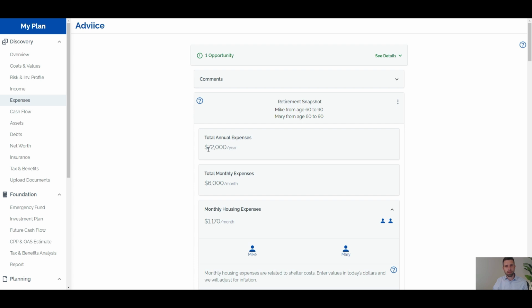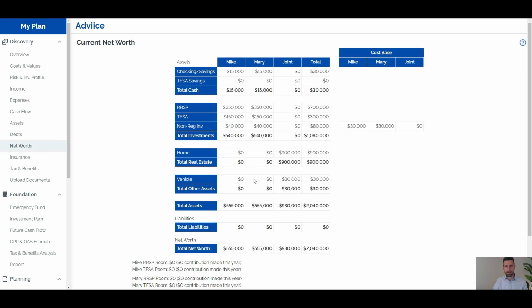But let's take a look at this base case first. So they've got 60 to age 90, $72,000 a year. And then let's take a look at their net worth and assets. So it looks like they've got $700,000 in RRSPs between the two of them, split fairly equally. Great. We've got TFSA, so $150,000 each, $300,000 in total, and a bit of non-registered investment.